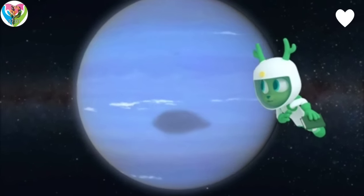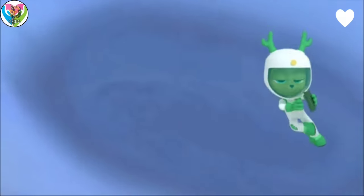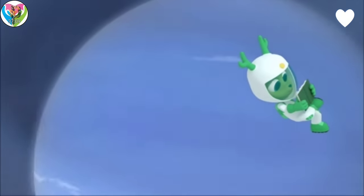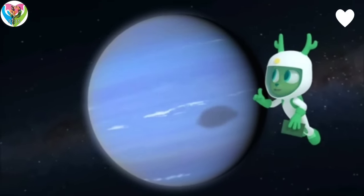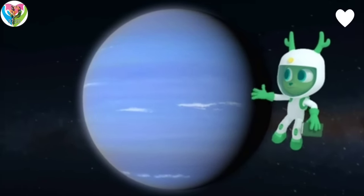Look! Neptune's got spots! What do you think they are, Chester? My book says the dark spots on Neptune are actually storms. Yep. Definitely easier to read all about Neptune than read on Neptune.